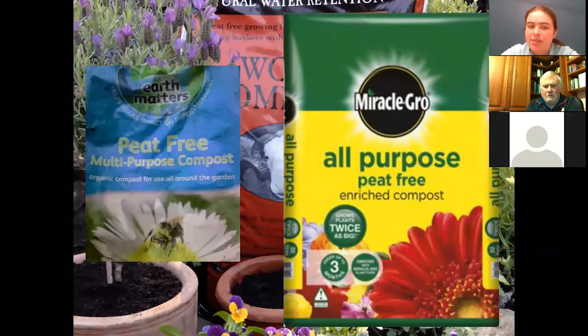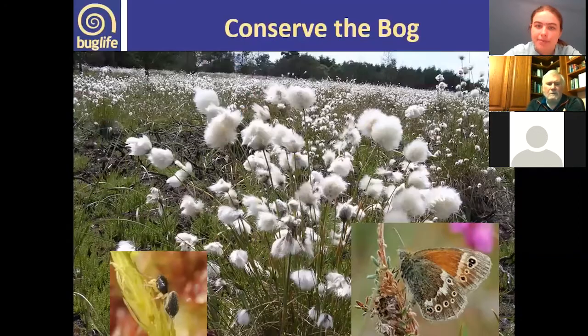These are some of the alternatives. There are many. I think some people even buy some substrates and add their own acidity or whatever they need for what they're planting. And then, of course, if we stop stripping the peat, you end up with lovely bugs like this, with large heath and sunbog jumping spiders and cotton grass as far as the eye can see. They're very beautiful when they're all going in the summer.